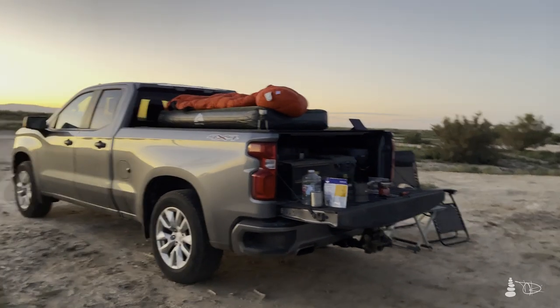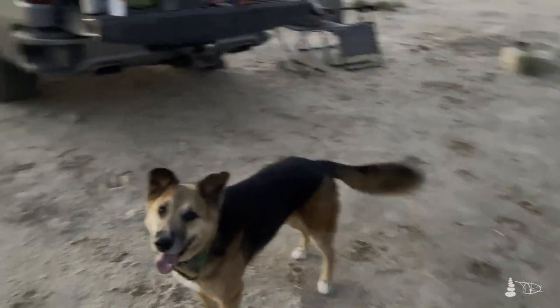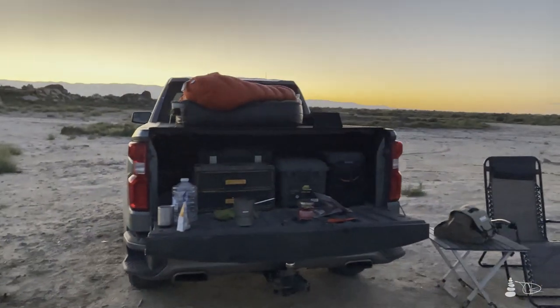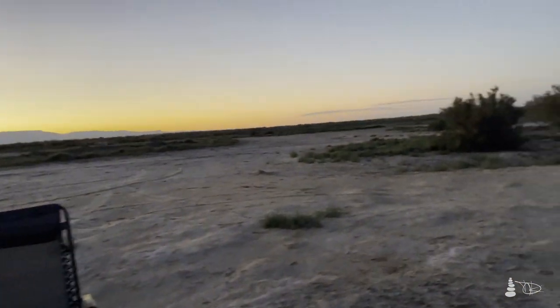So this was our campsite last night. Hiker, having a good time this morning. I debated about going to the Lincoln National Forest. I'm sorry, we're here in Alamogordo.